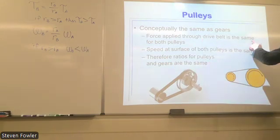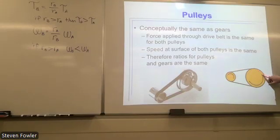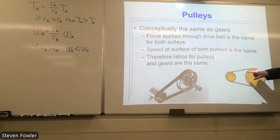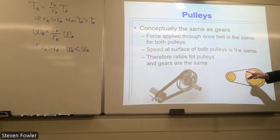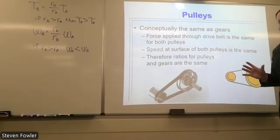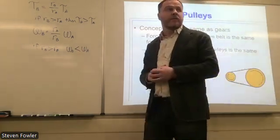The force applied through the belt is essentially the same throughout. It's the same belt traveling across here, so it holds the same tension at all points, roughly. It's not exact. You'll have a slack side, so as it's rotating, this side will loosen up a bit and this side down here will tighten up in a real belt, because all real belts are going to stretch a little bit. But if you get it nice and tight and you don't have any slippage, this works just fine. Again, there are some unique challenges to gears and some unique challenges to pulleys, but as far as the ratios, they work the exact same way.